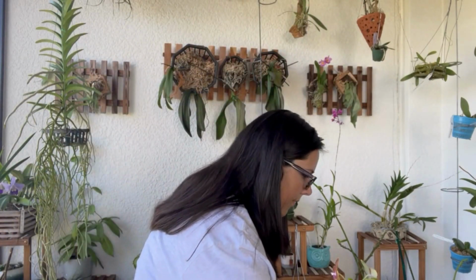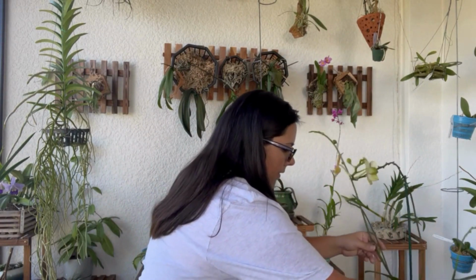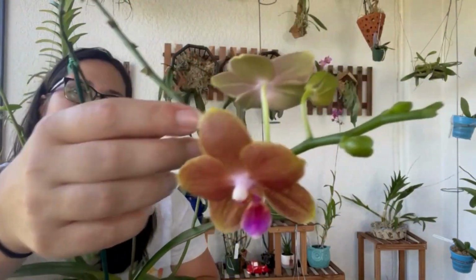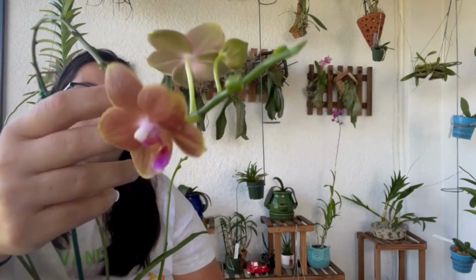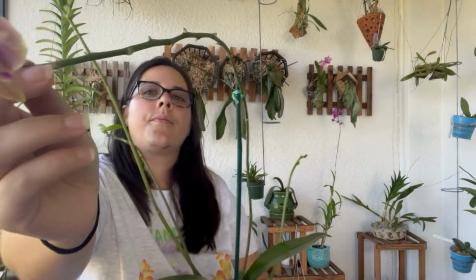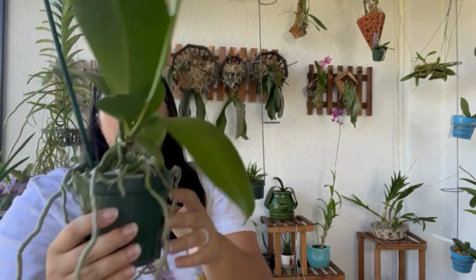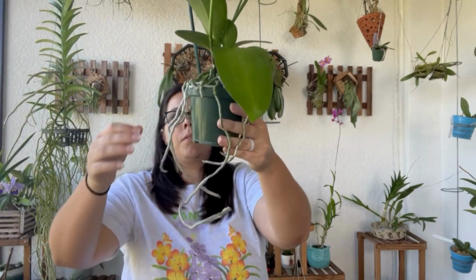Alrighty, and then next is Brethren. There you go. This one has a bunch of roots. So we got 4 stems. 1, 2, 3, 4 spikes, sorry, not stems. And then here's the flower. It won't cooperate. There you go. Pretty flower. Turn it this way, you can see that one. Some more buds coming. And then there's actually 2 plants, so it has a basal keiki. And then very healthy roots.